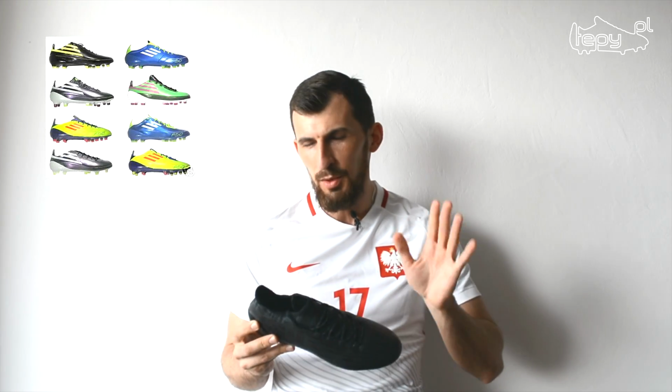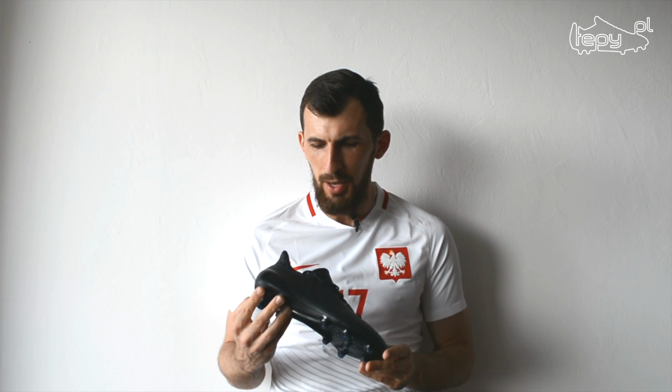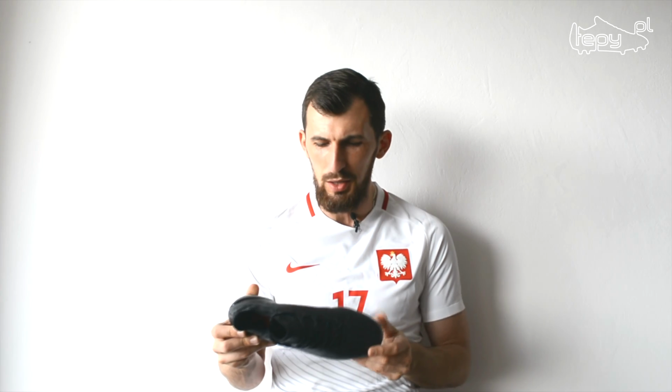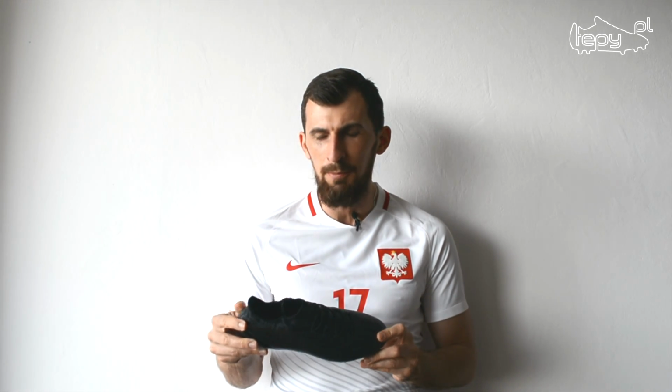Since then, the model was not so good. I remember that leather AD01 was really fantastic. Also the synthetic one, everyone went mad for it. It was the best, the highest scoring boot in Polish Ekstraklasa, because we are from Poland, as you can obviously see. And since then Adidas didn't manage to step up to the game.